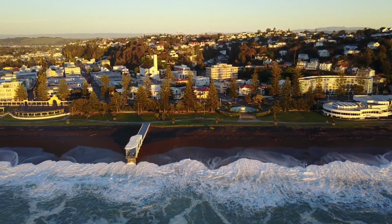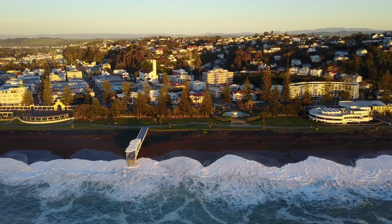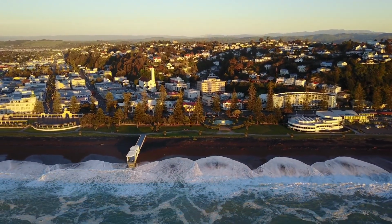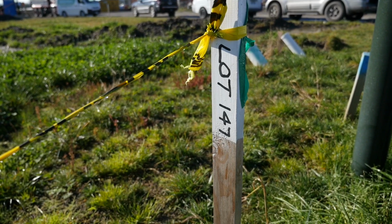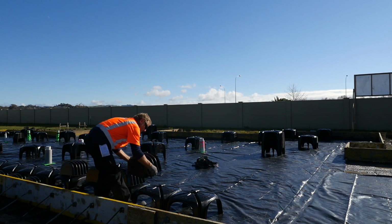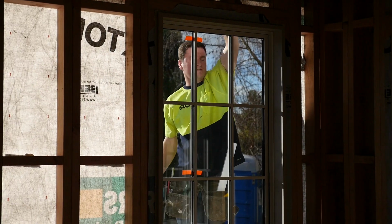First point they need to consider is the site. Just where do they want to live? How close do they want to be to amenities? You know, this is even before you start thinking about the house you're going to put on it. Then having done that, you've found your section, it's got reasonable aspect to the sun, then you take advantage of those features.